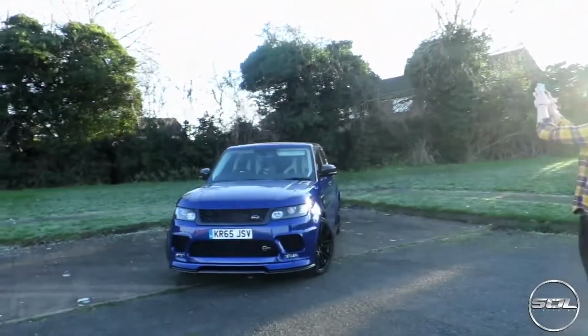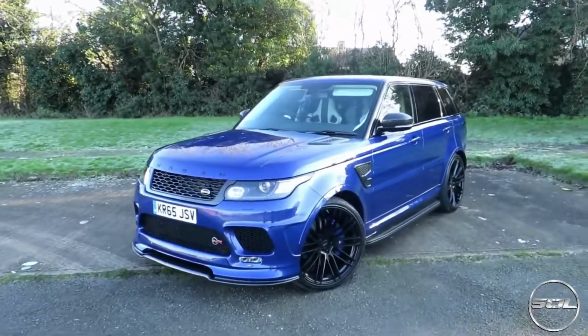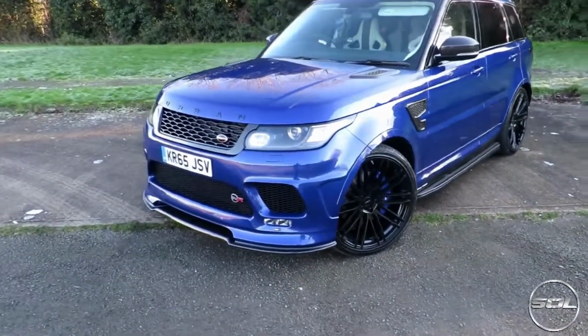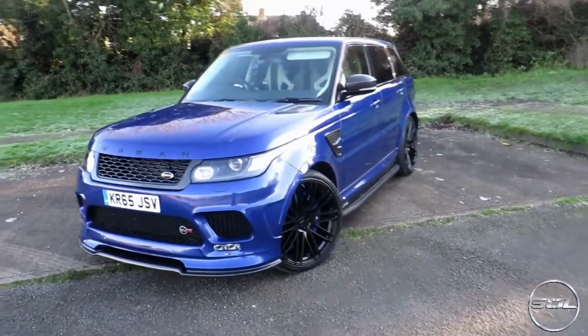So we have found this awesome open space car park in Milton Keynes, where we have taken the Urban Range Rover SVR to take one final look at the car from the exterior, but also take some photos for Instagram. And what a stunning car, so much road presence, and hopefully you have enjoyed this video. I've thoroughly enjoyed driving this car.